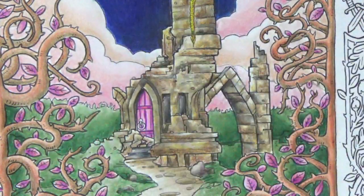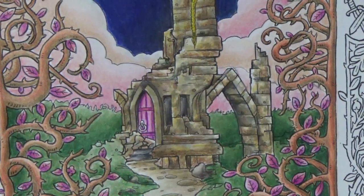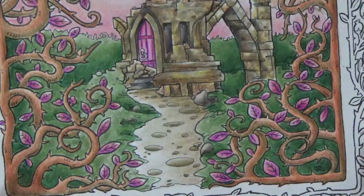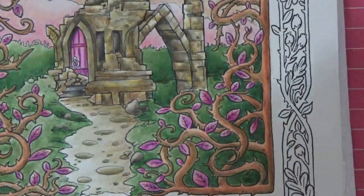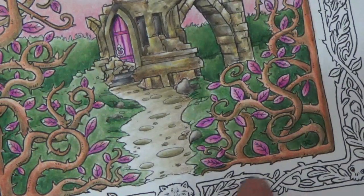There we go. Alright. Now in there's going to be light, isn't there? But I don't know what colour to do that in the window. So, what we've got left is this gorgeous border. Now, I'm going to do the inside of this.